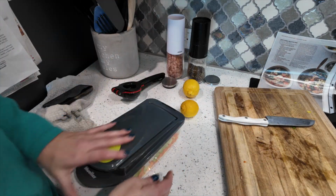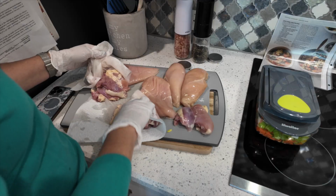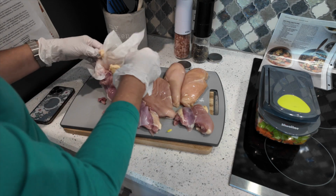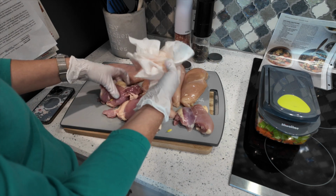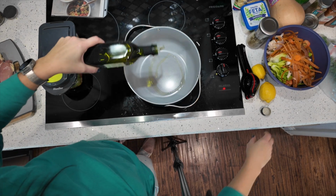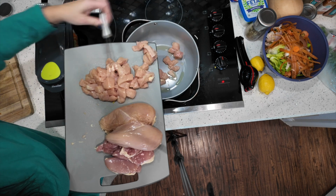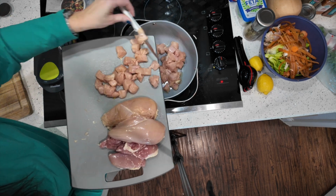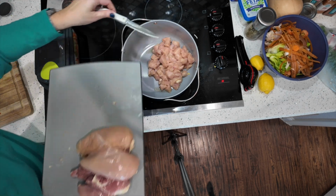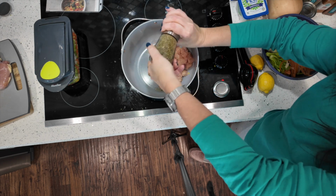Once I got all my vegetables chopped up, it was about 4 cups of vegetables or so. I went ahead and started preparing my chicken, washing it and giving it a clean. I'm going to eat the breast you see there, and my husband's going to have the thighs. That meat is also for 2 meals. The diced chicken is for the soup, whereas the whole chicken breast and thighs is going to be used in my second meal prep.